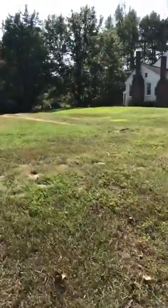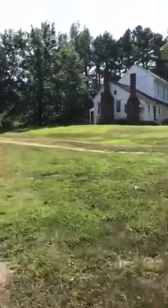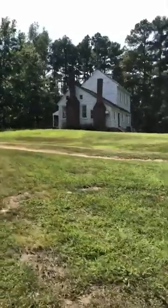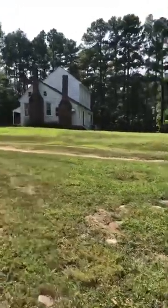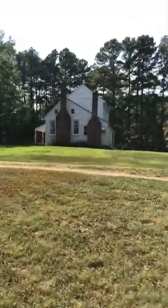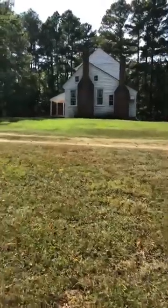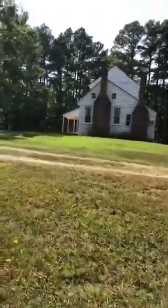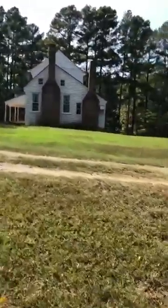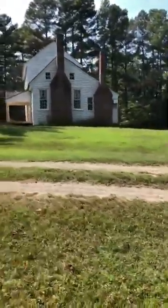So by 1950, the property had been sold to a timber company who cleared all the land of all of its trees. And once they had done that, they sold it to a tobacco company who then donated it to the state of North Carolina. In 1976, I believe, it was added to the National Register of Historic Places.